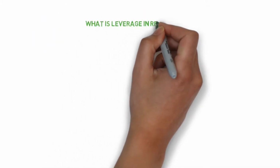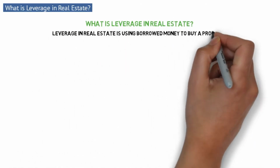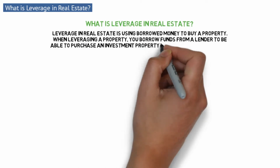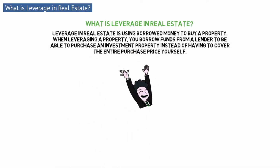What is leverage in real estate? Leverage in real estate is using borrowed money to buy a property. When leveraging a property, you borrow funds from a lender to be able to purchase an investment property instead of having to cover the entire purchase price yourself. Being able to leverage your investment is one of the reasons real estate investing is so attractive.